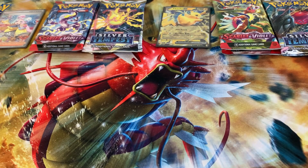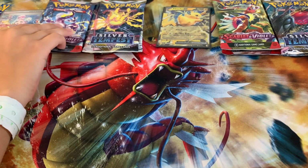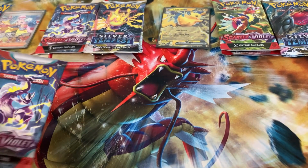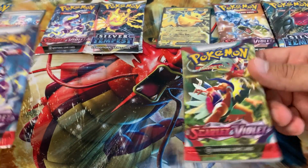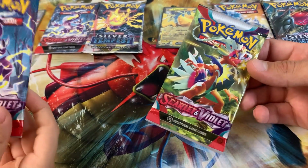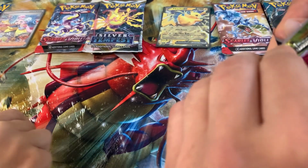I'm getting crushed. So, on to Scarlet and Violet base. Now, whether or not the collector chest is broken, Scarlet and Violet base is pretty broken. Yeah. Because there's a lot of hits. So, hopefully we can have a really fun pack war with this. Let's get into it. Mine's a bit heavy. Oh, yours feels heavy? Yeah, feels a bit heavy.